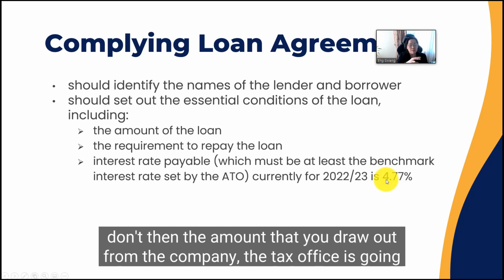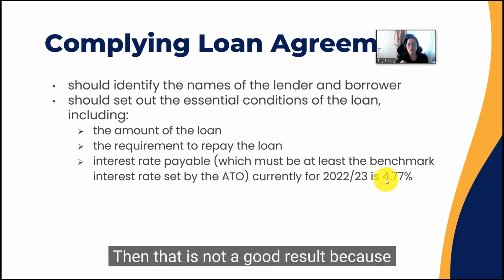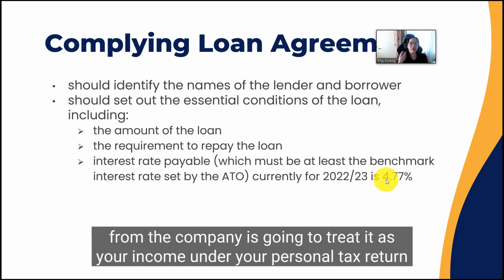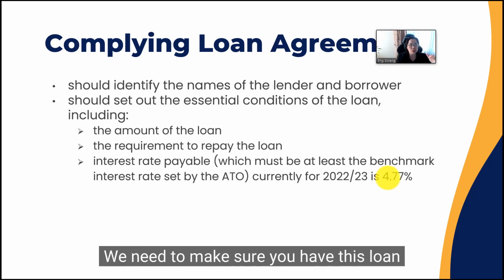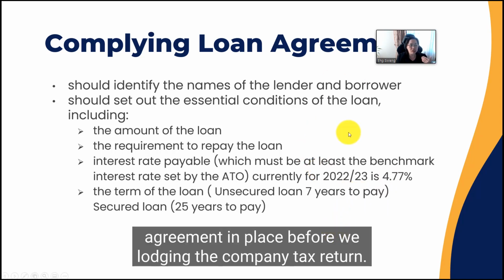Because if you don't, then the amount that you draw out from the company, the tax office is going to treat that amount as an unfranked dividend. That is not a good result, because it means the amount that you withdraw from the company is going to be treated as your income under your personal tax return, and you're going to pay very high tax on that. We don't want that to happen. We need to make sure you have this loan agreement in place before we lodge the company tax return.